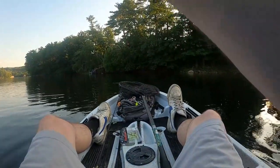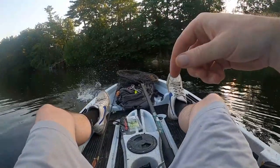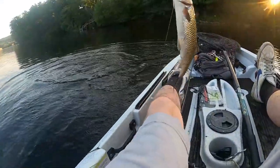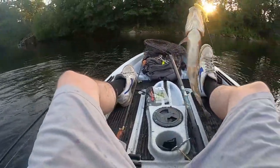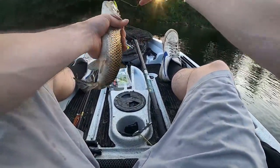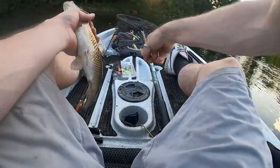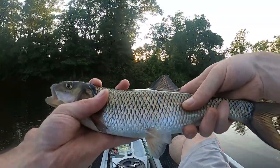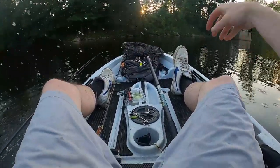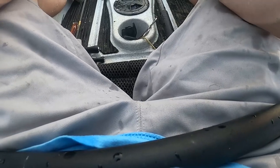Got him. Feels like a fall fish. It is a fall fish. A nice fall fish too. Okay, so I might have just figured out what these fish like to hit. I honestly never used the Hazedong Shad here, but already showing like the most interest, and I've been using it the least amount.